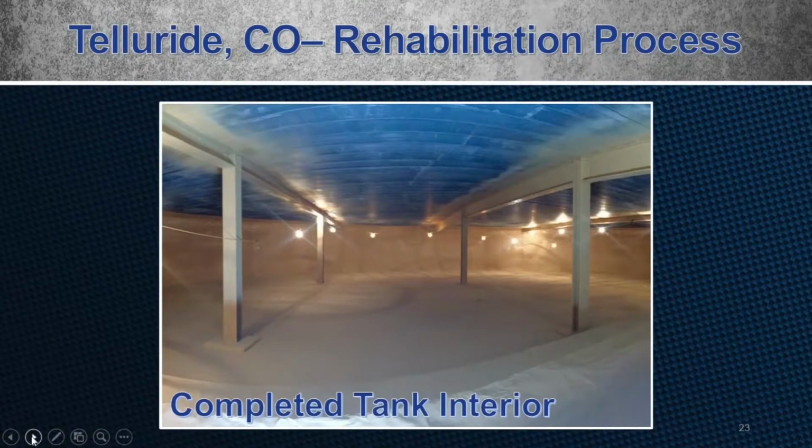Drew Lloyd, Telluride's town engineer, stated, once the project was completed, that the town was very happy with the application of the lining products and workmanship under the very difficult access conditions by the contractor, along with the performance of the lining systems to date.